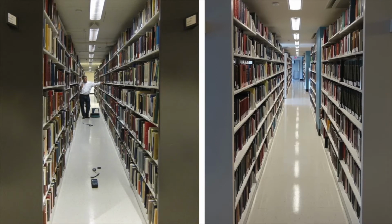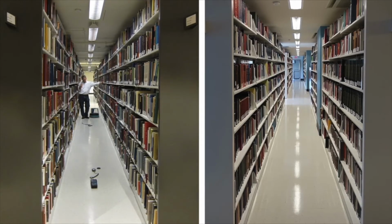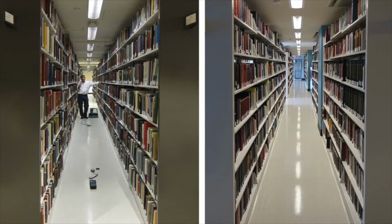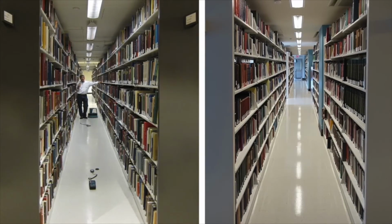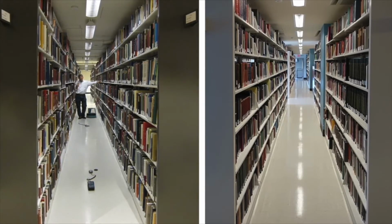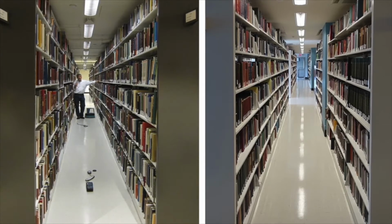So each aisle has two sensors, one near each end of the aisle, with very narrow focus, and it gets triggered when somebody enters the aisle. One of the tough things to do was to avoid false triggering when people are walking by on the main circulation path and not entering the stack aisle.